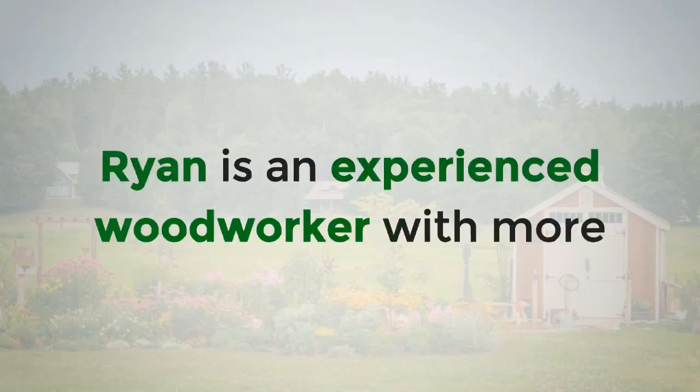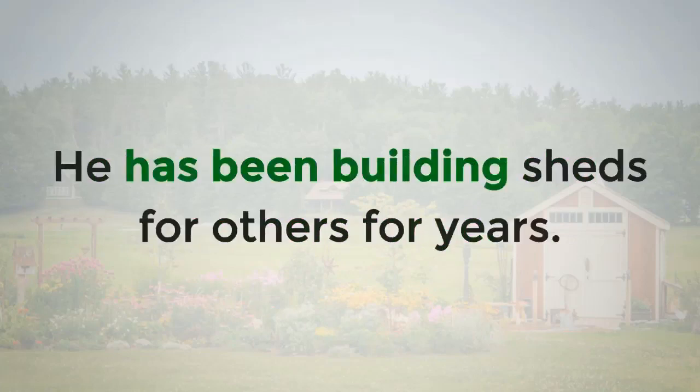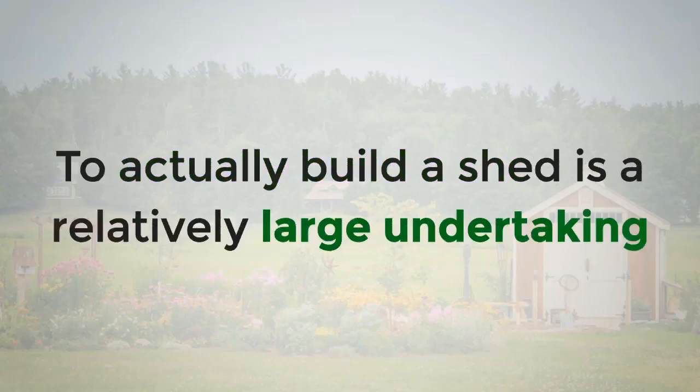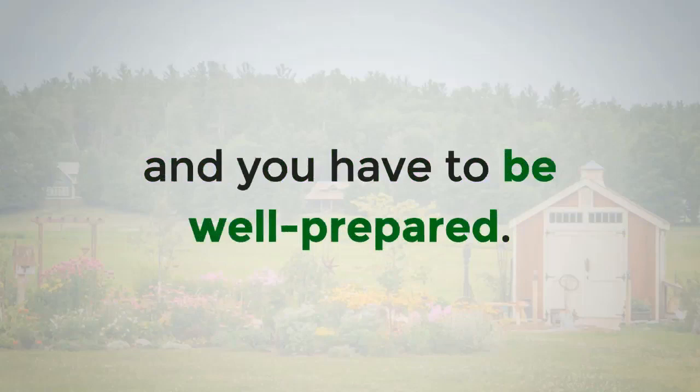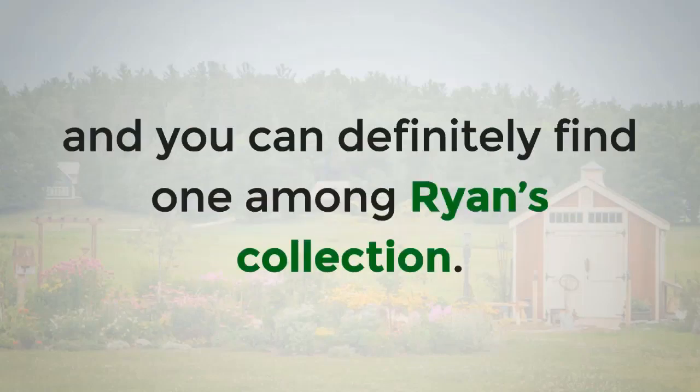Ryan is an experienced woodworker with more than 20 years of experience under his belt. He has been building sheds for others for years. To actually build a shed is a relatively large undertaking, and you have to be well prepared. To start off, you must have a good plan, and you can definitely find one among Ryan's collection.